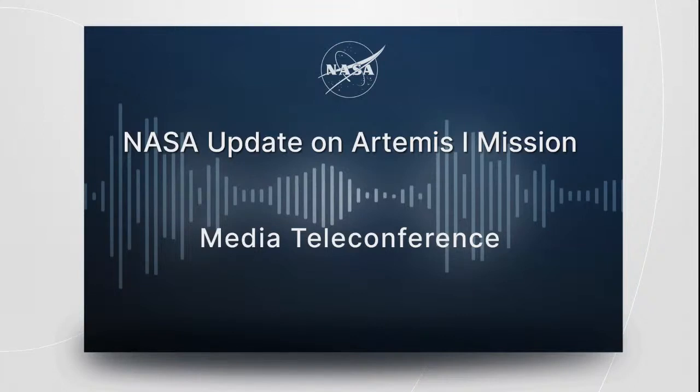Here at KSC, we've been preparing for this moment. You know, we've been upgrading our facilities. We've been developing new ground support equipment. We've been writing the software and preparing the team, and now we're ready. And the team has been working around the clock, and I'm really proud of what we've accomplished already. Earlier this year, we stacked the solid rocket boosters, and then in June, we added the core stage and the launch vehicle stage adapter to the stack.